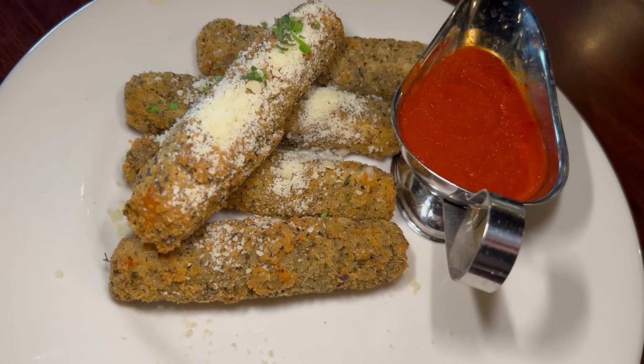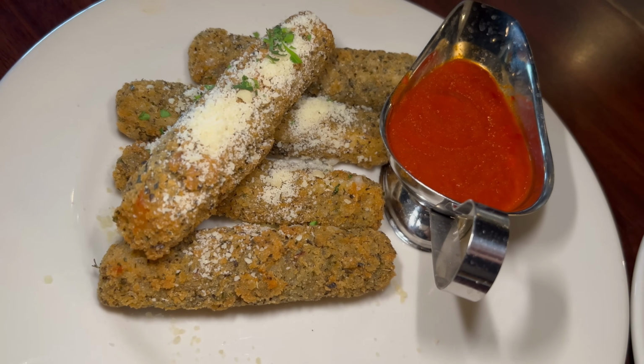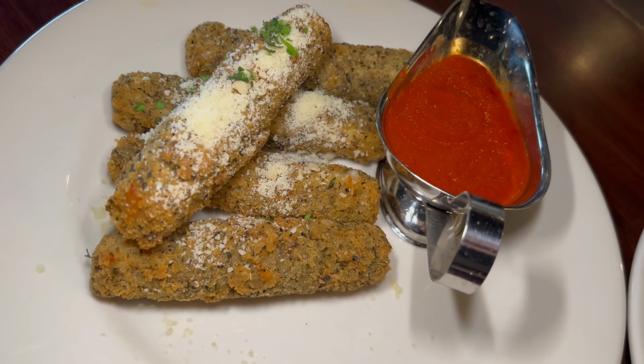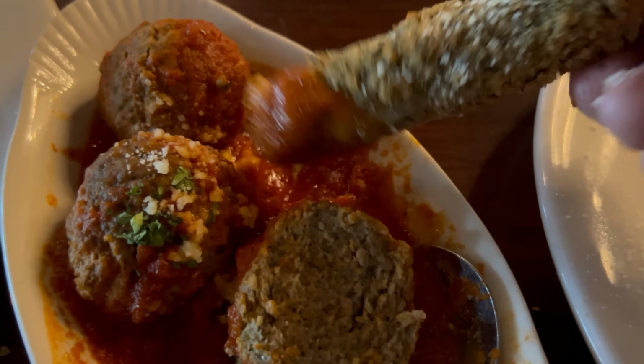Oh yeah, that's quite good. Now we're kind of back to that sweet sauce. I'm not entirely sure how I enjoy it on this particular appetizer. I think this is probably another instance where I would prefer a much more savory sauce. Okay, actually, you know what? I have an idea. I'm gonna go and try dipping it in the sauce with the meatballs and see how this is.